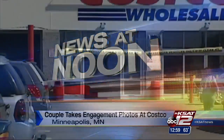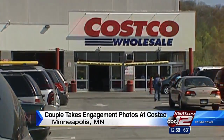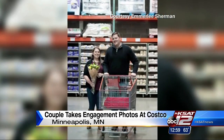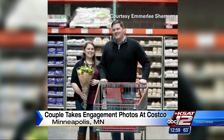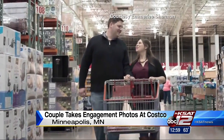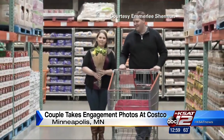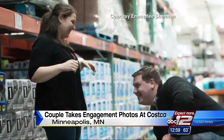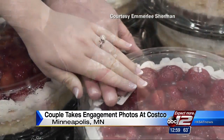Wrecked car. And the engagement shoot for a couple highlights something the pair loves almost as much as each other: low, low warehouse prices. The couple who shot their engagement photos at a Costco is enjoying viral fame and savings on bulk items. The soon-to-be married Minneapolis couple decided to shoot those photos at their friendly neighborhood Costco. The photos show the pair lovingly gazing into each other's eyes amid tubs of butter and bulk meats.